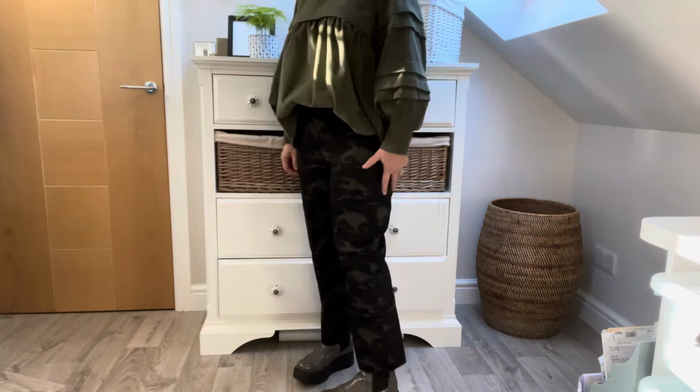I made the size 12, which is true to my measurements. For some reason I decided to go down and made the size 10, and they really were too snug. The whole point, as I say, is that they're trousers, not leggings, so it's nice just to have a little bit of ease in them. What else to say? 1.5 inch elastic, love the top, just a pull on easy pant. So that's the Onyx Pants.